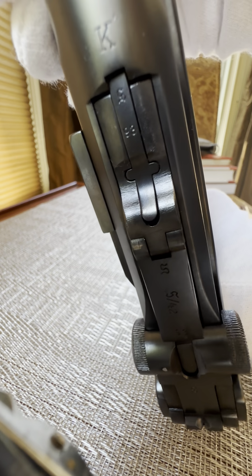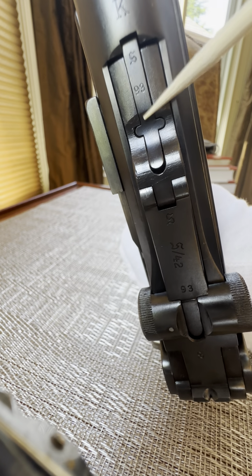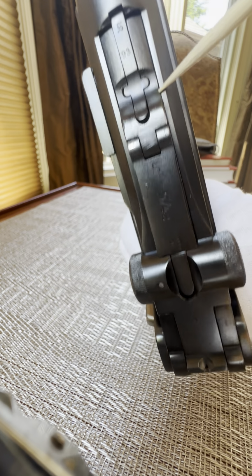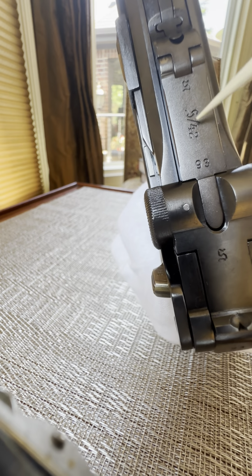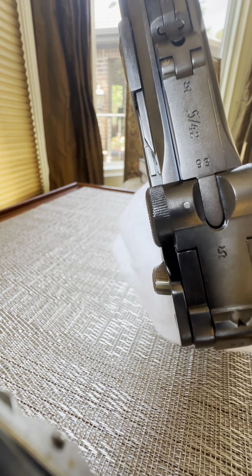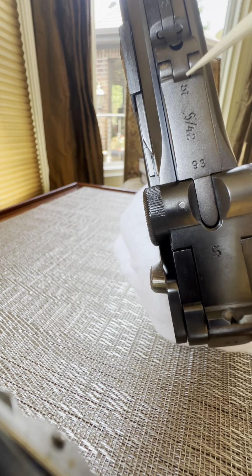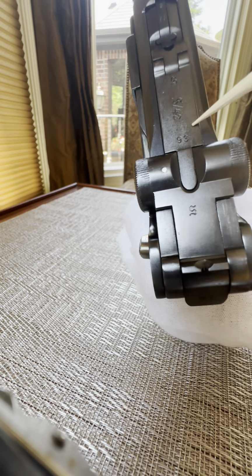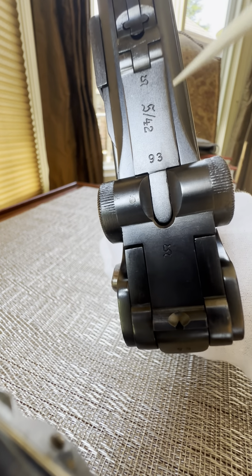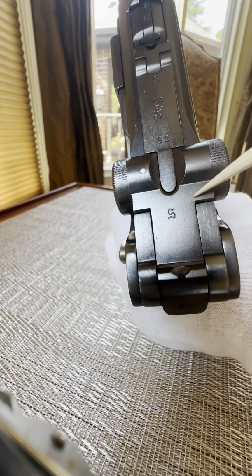So you see here the K, the cryptic S, the last 2 digits of the serial, the cryptic S. So later on, after the first batch, those became sort of standard S's. These are the last 2 digits of the serial number, and we have the S over here.